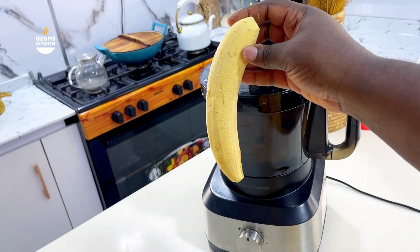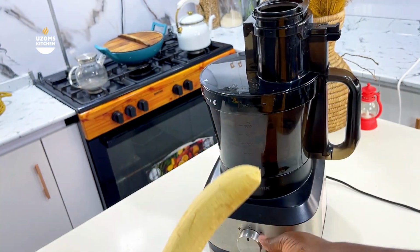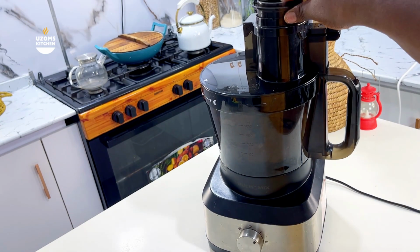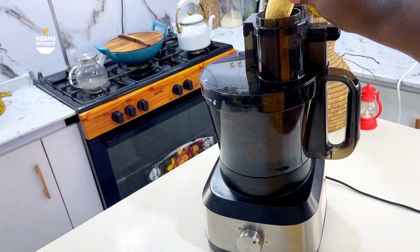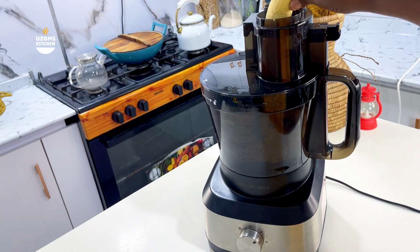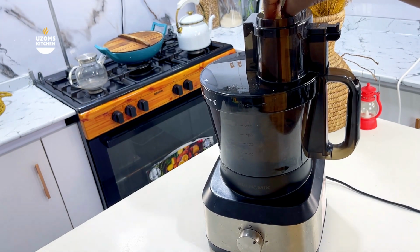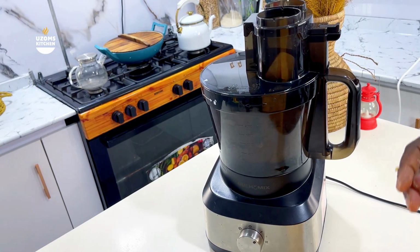Here I've set up my food processor, and all you want to do is just chuck this in and allow the food processor do its job. Basically, this was the easiest method for me. So yes, if you're looking to start it as a commercial business, you can as well invest in a food processor to make your job easier.